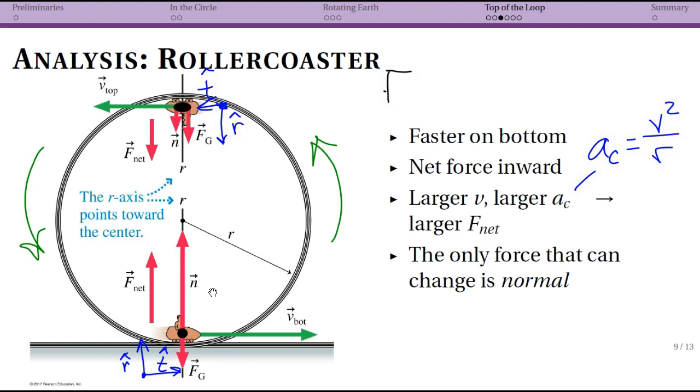So we're saying that F net equals your normal force, and I'll write it the book way, plus your gravitational force. So gravitational force is really fixed. That's constant. So if your net force is changing, your normal force must be changing.